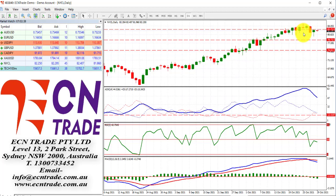Wrapping up with oil, since that gravestone doji the market still holds to a somewhat negative outlook towards the lower side of the range, around 78.70 a barrel. Let's reassess from there. With the technicals breaking down and married to a bearish case, this supports the negative outlook.